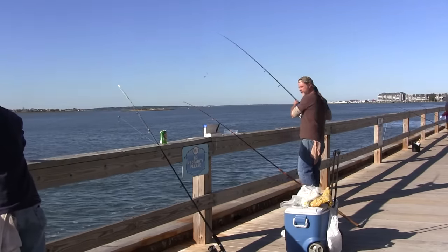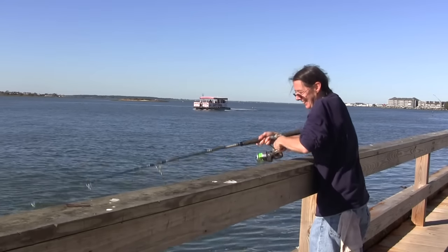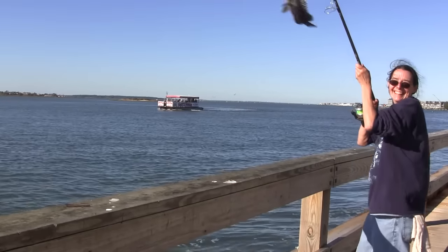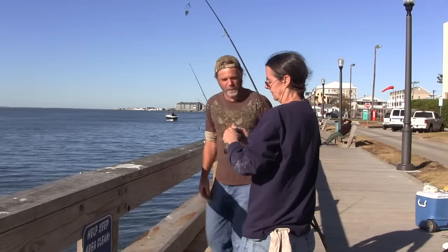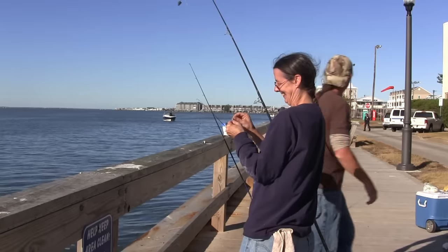I need to go to a smaller boat. They're just robbing me blind. Oh, look, I got another one. Okay, you just need to stop. I ain't caught a fish yet. I can't help it.